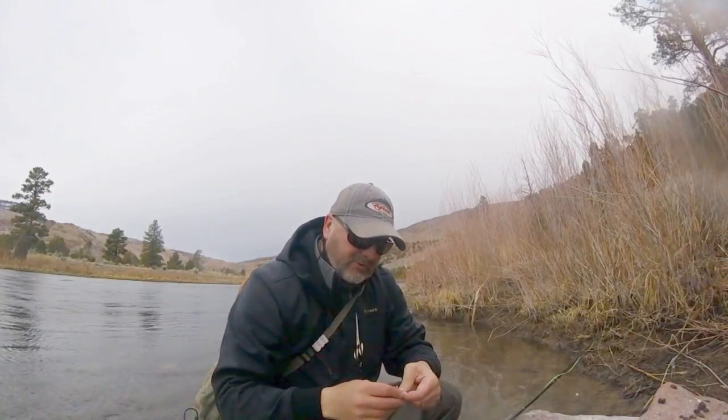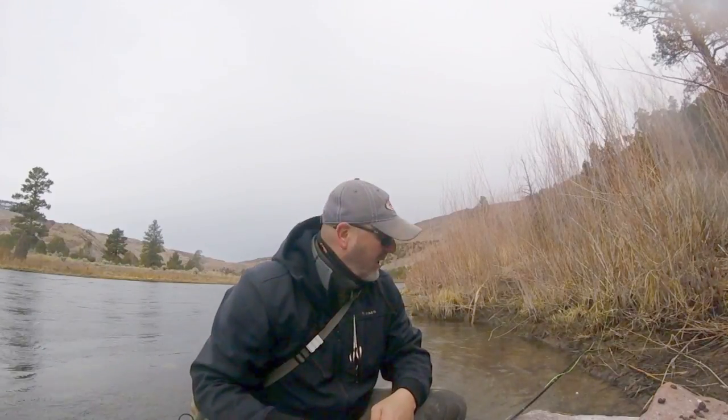Doesn't really matter. We're fishing 5 and 6X fluoro on our nymph rigs, and we've been fishing 5 and 6X fluoro or mono on our dry dropper rig. So that's kind of flies here. Small indicator, running about 7 feet deep. When you nymph, just find the slower water. Any kind of a little pocket in the water is your target. So that's how we've been fishing it here.